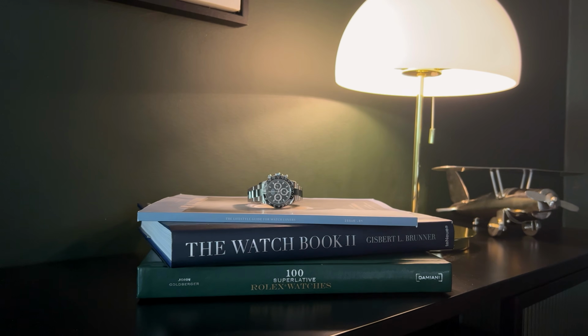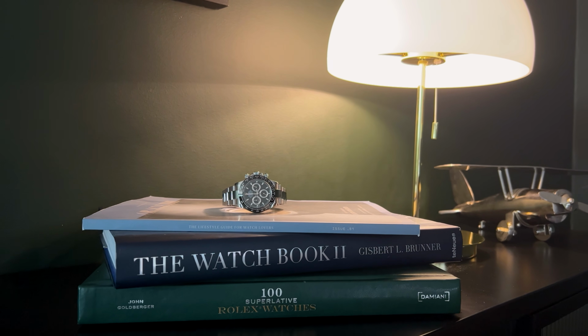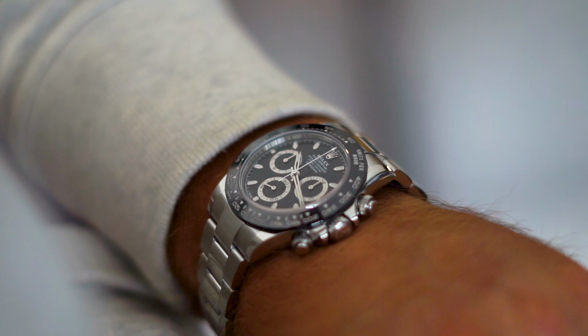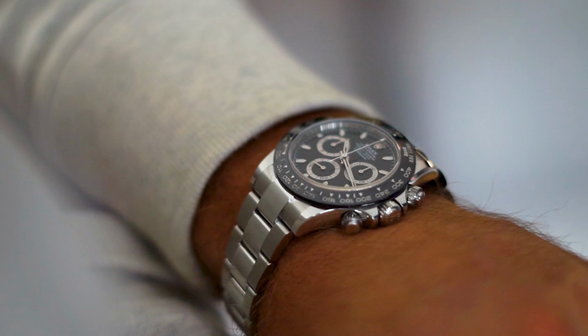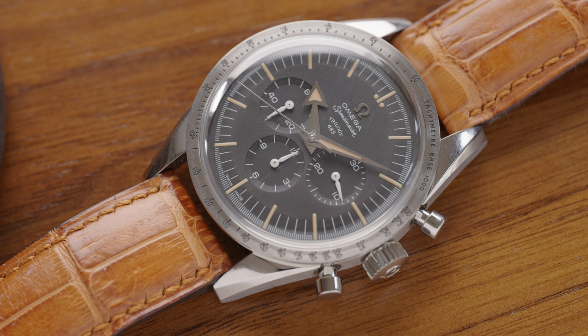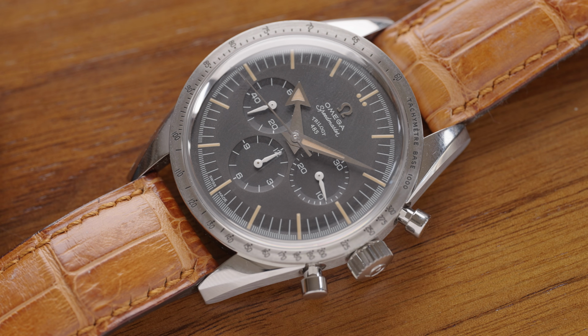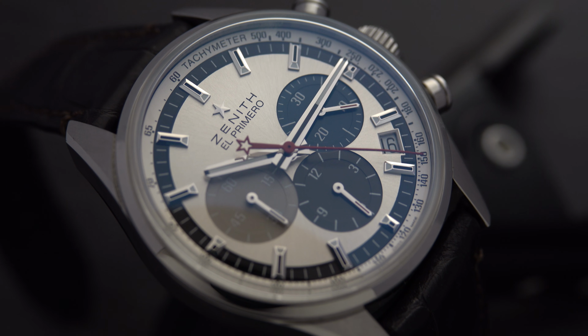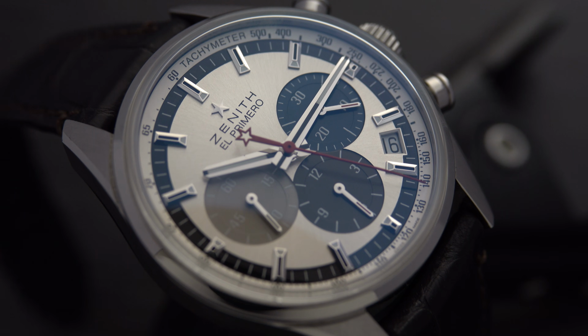Born from the world of racing, chronographs measure elapsed time using pushers on the side of the case. Typically, one pusher starts and stops the chronograph while the other resets it back to zero. Popular examples include the Omega Speedmaster, Zenith El Primero, and the Rolex Daytona. Chronographs are best for fans of speed who like the feel of a stopwatch on the wrist.